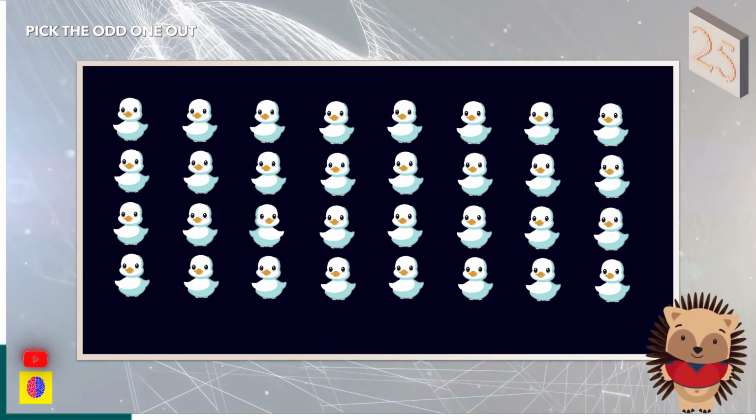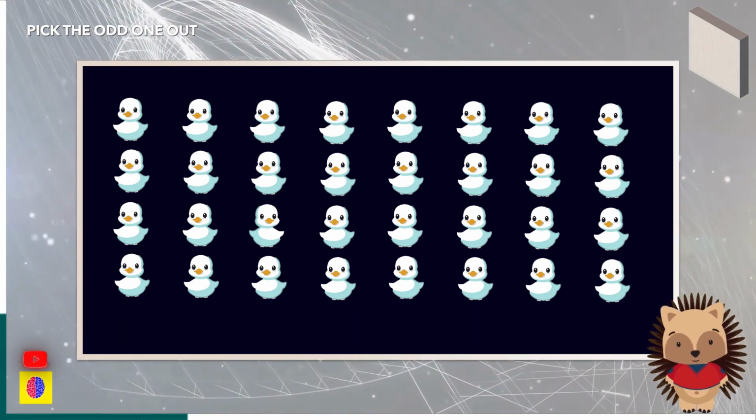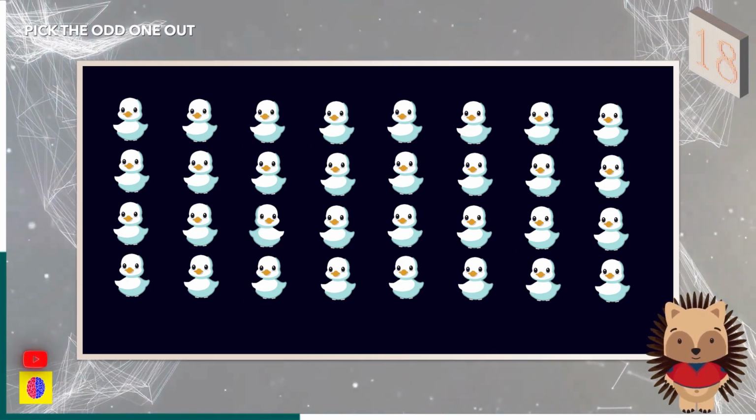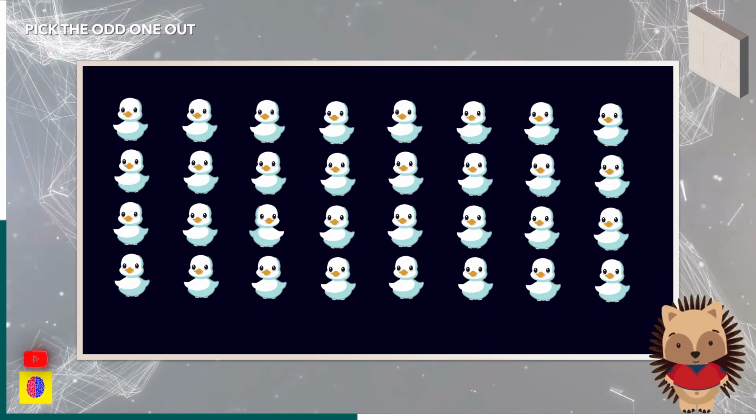Question 9. I see what's going on here. They all look in a certain direction, but one is looking in a different direction.